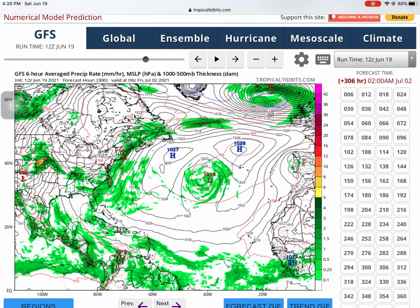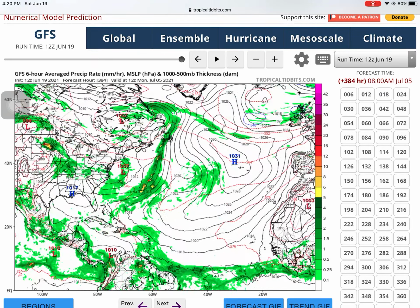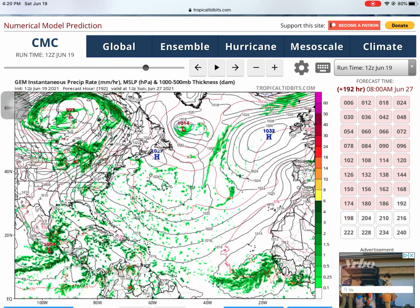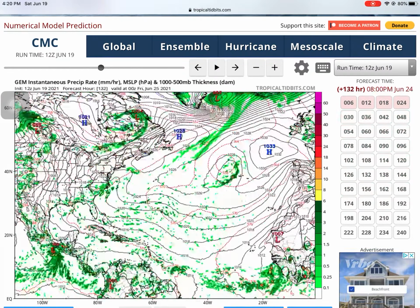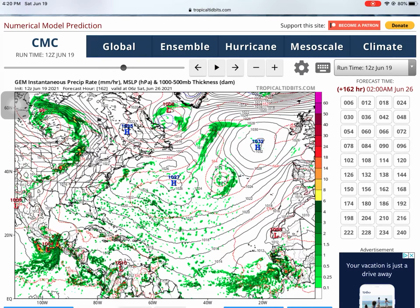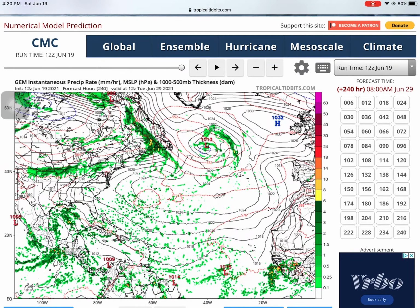And then if you can move on to July, nothing really else happened. Let's check out the CMC model. Let's see what they think. Okay, so the CMC model right now is showing nothing really much, Claudette still the same thing. And this one shows nothing really much. No other forms.